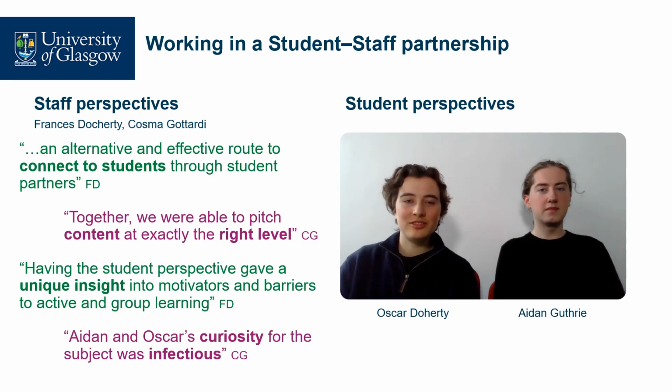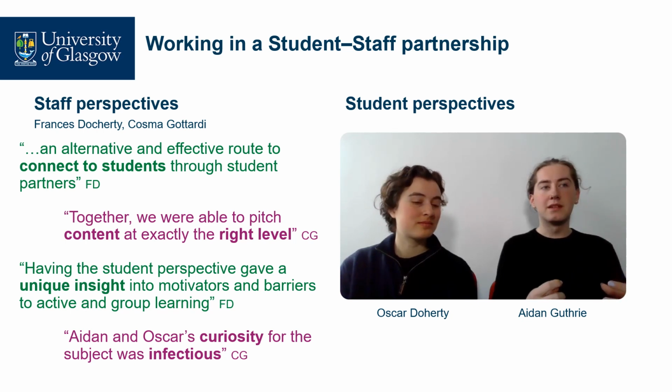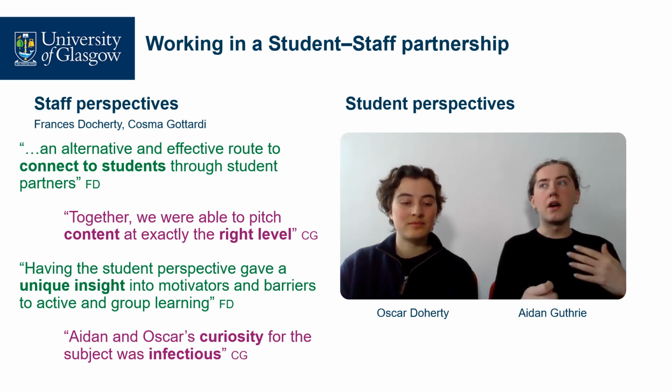So we were funded through the University of Glasgow Staff Student Partnership Scheme, and so we just wanted to tell you a bit about what it was like working together as a team of staff and students. Yeah, so I really enjoyed mainly the responsibility of being in the project. I especially enjoyed the group meetings, because we would bounce ideas off each other, and it felt like the ideas that we had were being implemented. Our ideas actually had value, and I really enjoyed that.